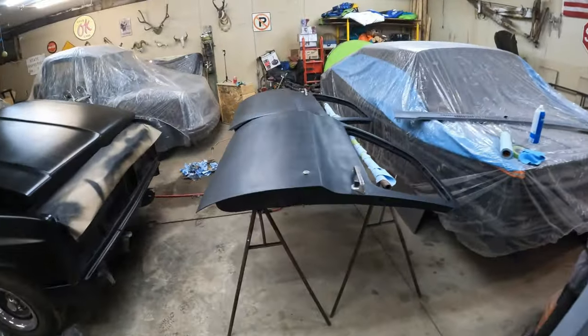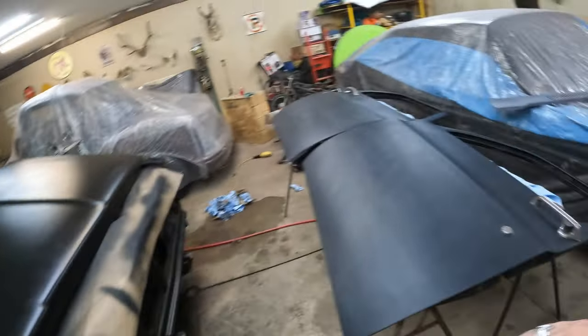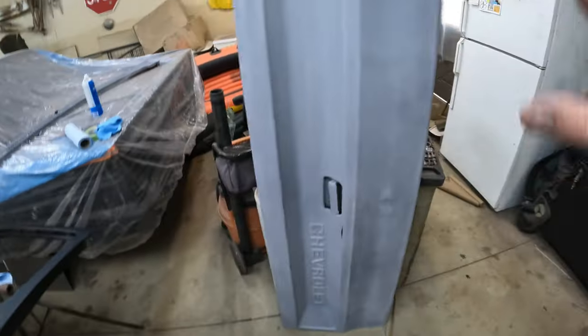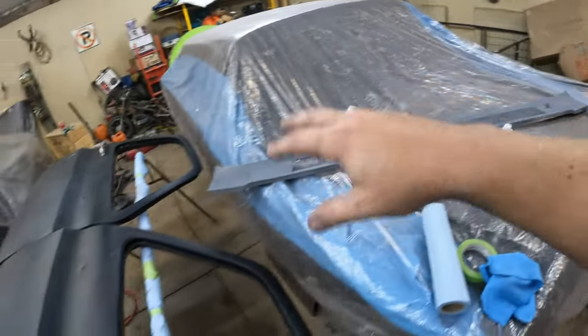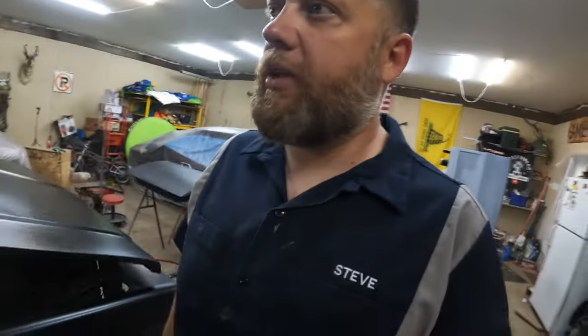Working on the doors here. I got them all degreased and ready to, when I put the second coat on here, hopefully I've got it figured out. I can get a base coat on the doors, on the tailgate, on the windshield valance. And yeah, I'm probably gonna paint it right up there on top of the car because it's got a cover on it. No, I won't do that.